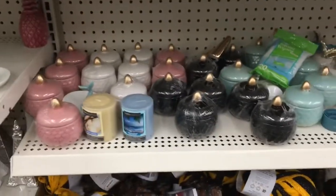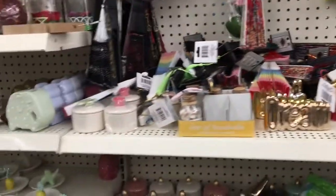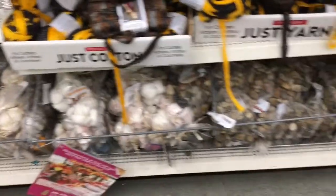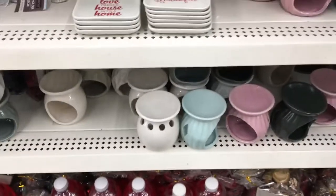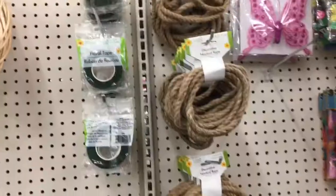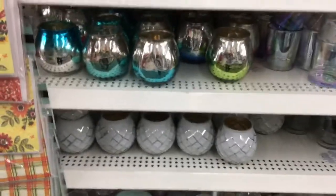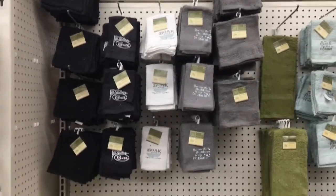They also have these which are perfect for putting your little jewelry inside. And they also have these ceramic apples, which I think are pretty cool. They have so many trinket trays here, and they are really cute as well. They also carry so many candle holders. And I also found these really cute hand towels.